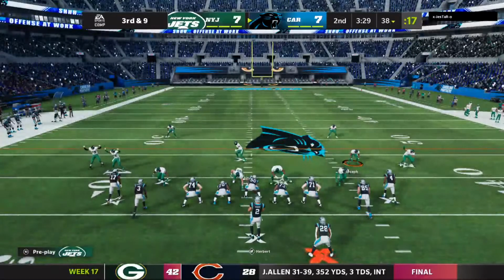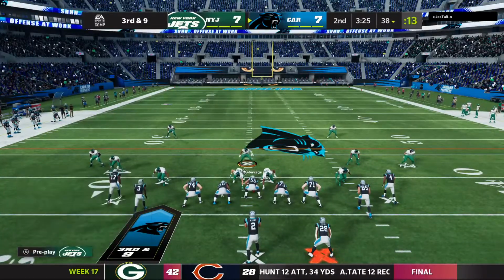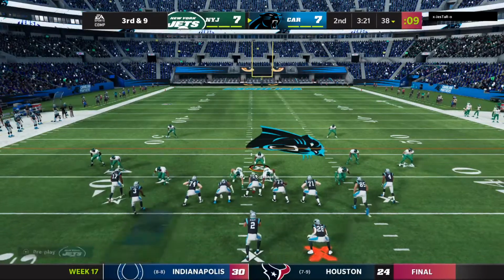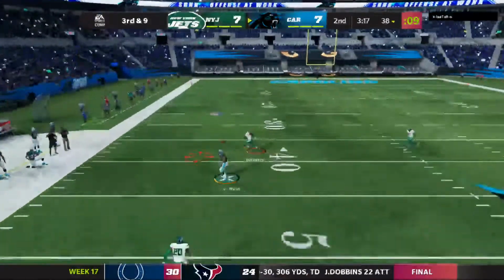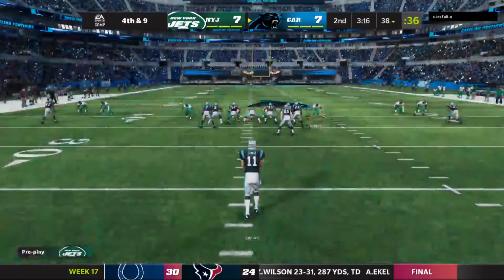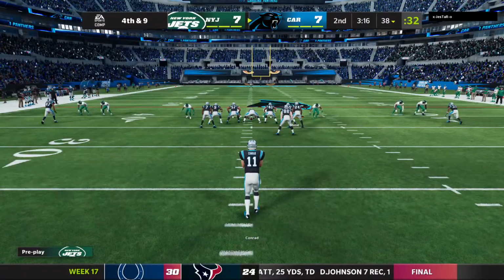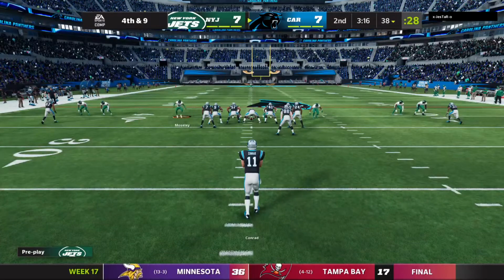And looks like they've got 6 DBs on the field here for a 3rd and 9. Herbert off of play action. And incomplete on the deep ball. Now that's a good bounce back after giving up a touchdown on the opening drive. Just 1 first down permitted and then out. Obviously no loss of confidence with that defense, and now they get to turn it back to their offense.